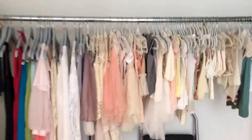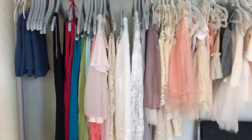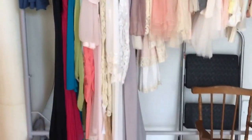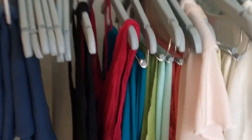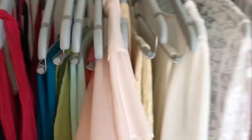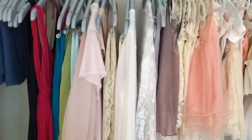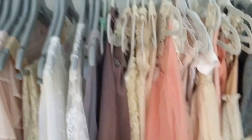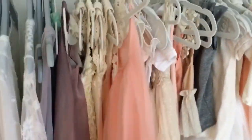All right, so this is probably what I'm most excited about, which is the wardrobe. So here, I'm gonna start here. On the left side, you see a ton of dresses. These are for maternity as well as non-maternity, just gorgeous dresses. And you'll see lots of color as well as kind of vintage lacy neutral. These are for my kiddos. I've got a lot of dresses, a lot of girl stuff.